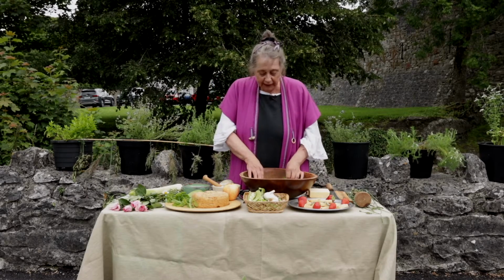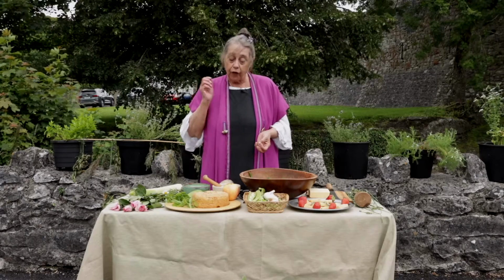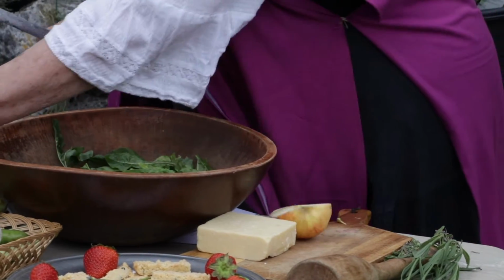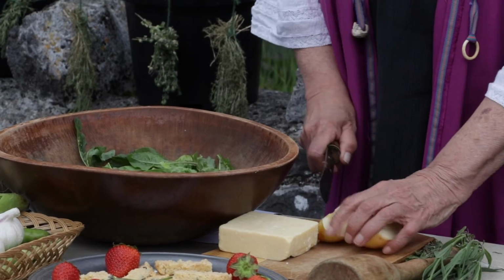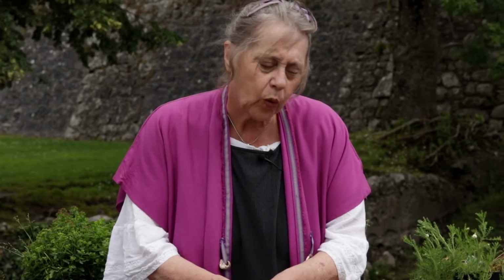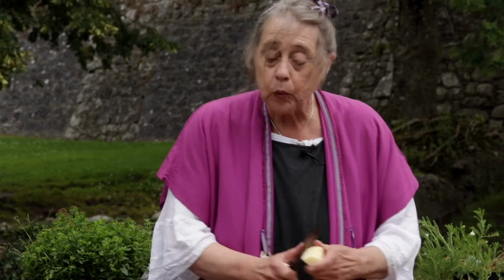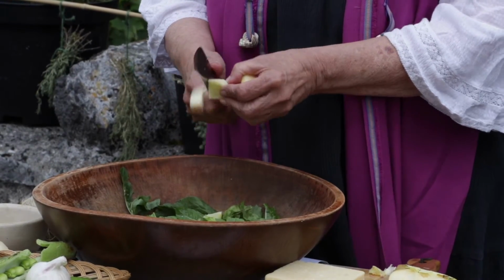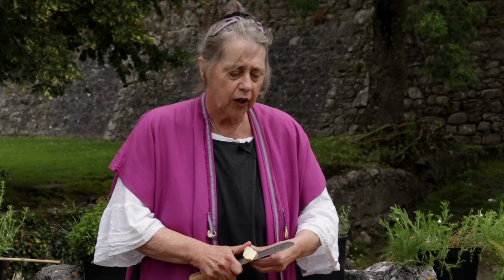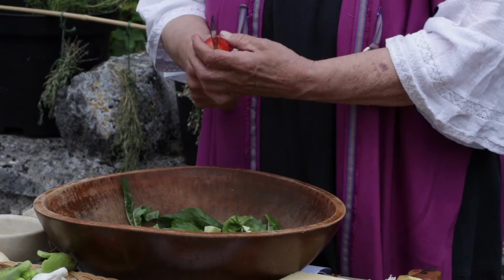So we have our lovely dandelions and our spinach from the garden, and they would have put different kinds of things in. So for example, I'm going to put some apple. Apple would have been an easy thing to grow, and we'll cut that up and add that to this lovely salad. You might have had wild strawberries. These are quite nice looking strawberries compared to the little tiny wild strawberries that would have been around, but people would be collecting everything, and everything had a purpose, and everything had a use. And I think today we just run off to the shelf and pick something off it and have no connection to it, but people really appreciated what was around them and what they needed to survive.